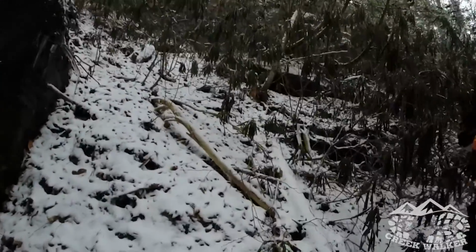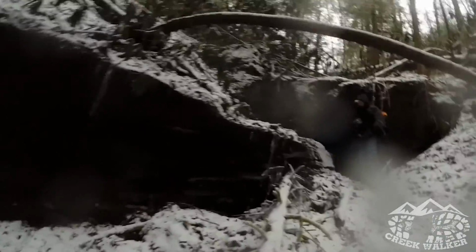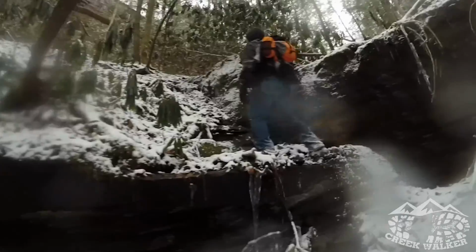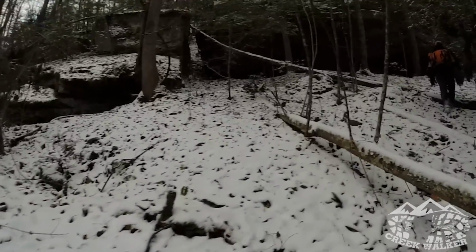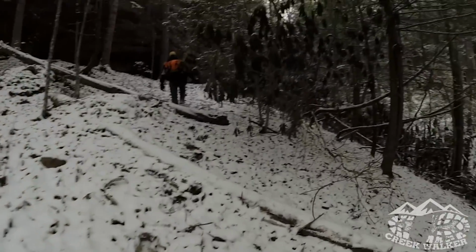But this is not the way down. This is cliff lined all the way around. There is no easy way down right here. So we're going to have to backtrack. We're going to have to find another way down. I really felt like this stream would be the way down, but sometimes these topographical maps can be misleading. What appears to be a gap in the cliff line really isn't. When you get to it, you find out that it's an unbroken cliff line, and there's no way down.